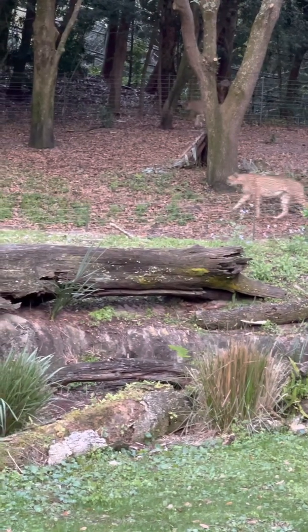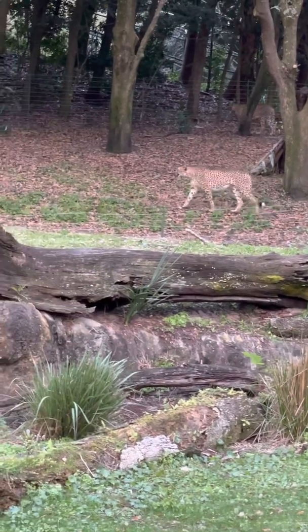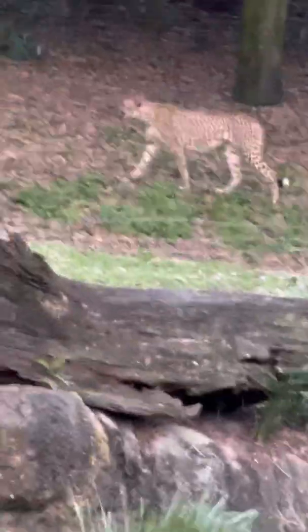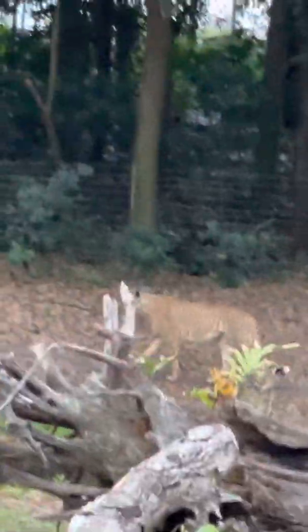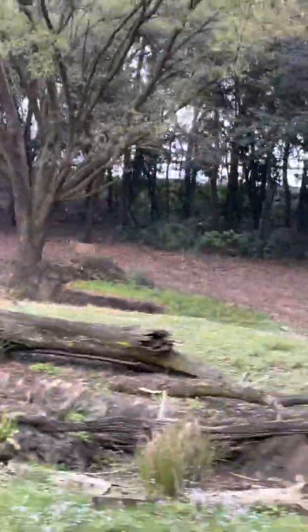So. Oh, there's two of them. Look at that. Oh, look at that one. Unbelievable. Yeah, they can run fast enough to jump right in here. They want it. Yeah, they want it.